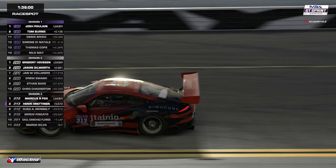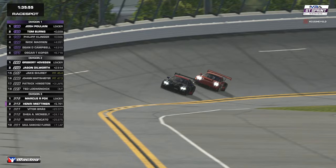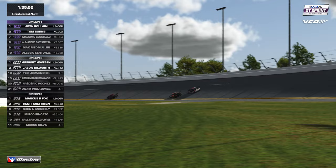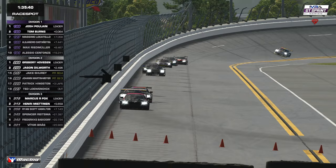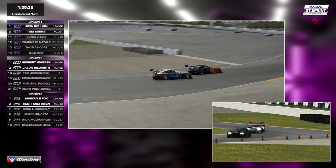Second group now, three cars. Down to the penalties, Nick McLaughlin has just been awarded a 20-second stop and hold. That's the 311 car. Nick McLaughlin has spun right on cue as soon as he got the penalty. So another penalty awarded. That was in horizontal contact with the 312. This is the second penalty he got.